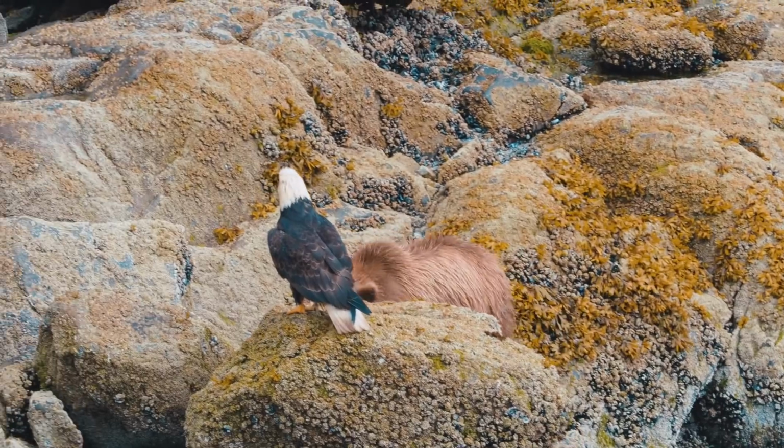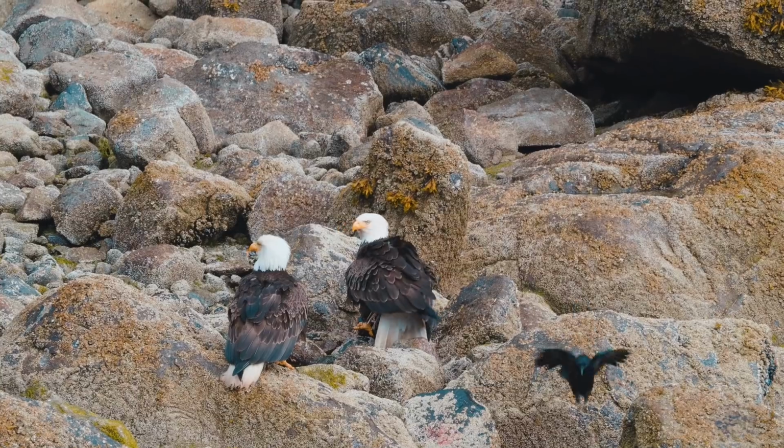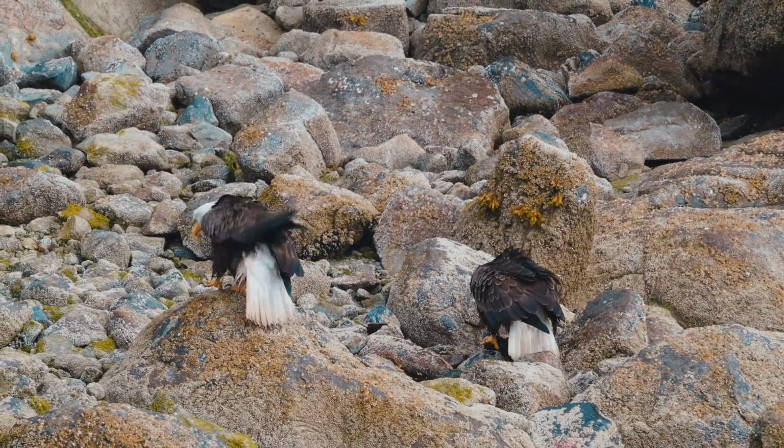Along with the bears, there are a large number of bald eagles that were fishing in the creek, although the day that we were there, they seemed a lot more interested in easy meals from the bears' scraps.